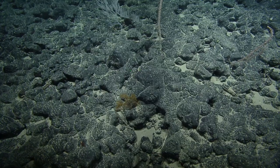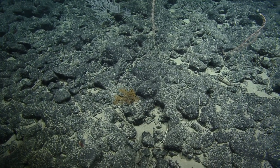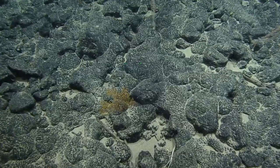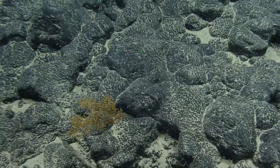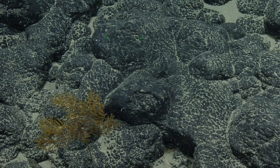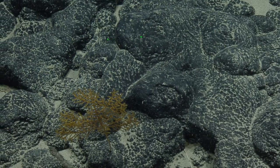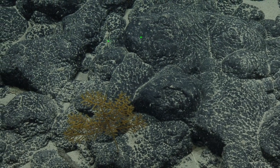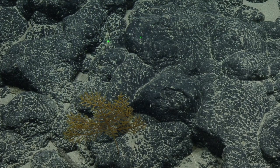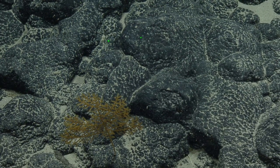Okay, zoom in on the black coral there. Possible black coral. I was hoping we'd see another octopus. That looks like a Stauropathes. Same one? No, we didn't see this before. I think we did earlier. Oh, yes, we did. Or we saw one.